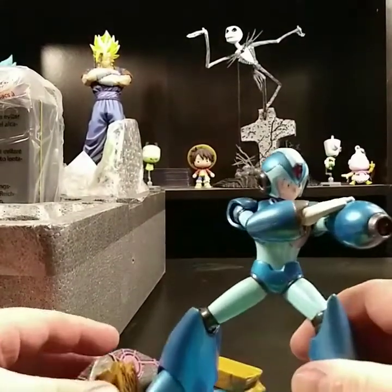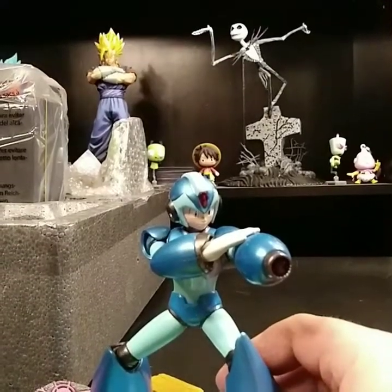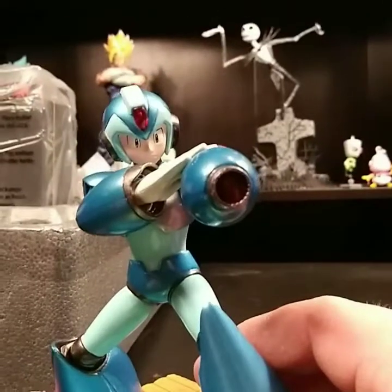But this is the first one. The one that I wanted the most. The one that got me to get this. It's Mega Man. Let me see if I can focus in on him a little bit. Oh, God.